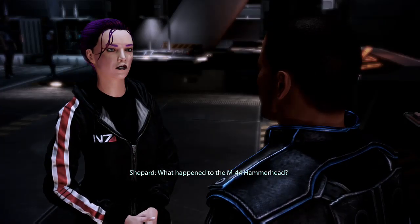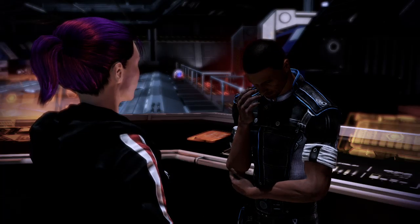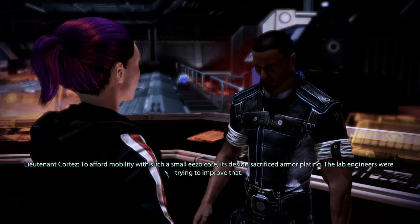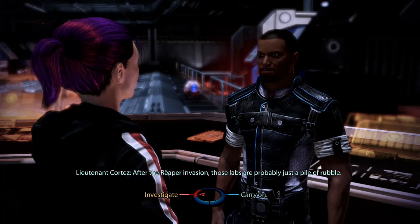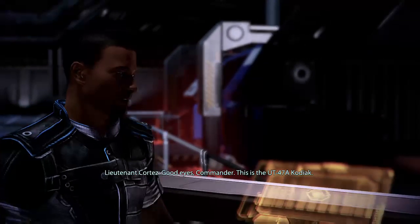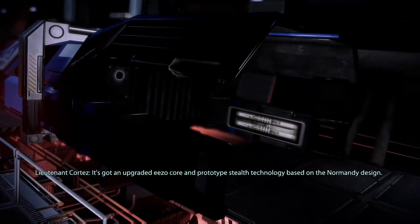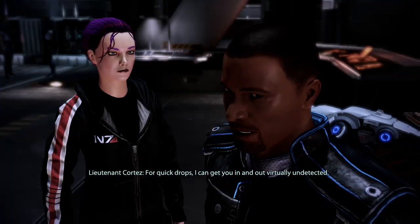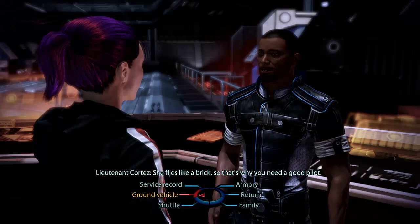What happened to the M44 Hammerhead? It was sent to the tech labs for a retrofit. To afford mobility with such a small ESO core, its design sacrificed armor plating. The lab engineers are trying to improve that. After the Reaper invasion, those labs are probably just a pile of rubble. The Kodiak seems a bit different. Good eyes, Commander. This is the UT-47A Kodiak. It's got an upgraded ESO core and prototype stealth technology based on the Normandy design. For quick drops, I can get you in and out virtually undetected. She flies like a brick, so that's why you need a good pilot.